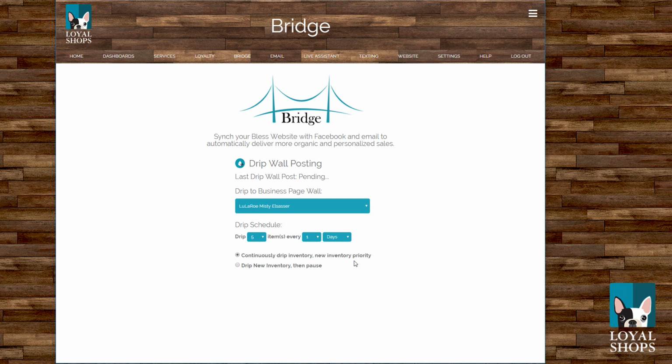If you don't add stuff to your Bless website for quite a while, we'll just keep walking through all of your inventory on your Bless site until we get to the very end, and then we start over again at the newest inventory, which is basically the stuff that's been shown the longest ago. So we'll go through your whole inventory and then go back through it again as time goes by, assuming you didn't put anything else on your site.